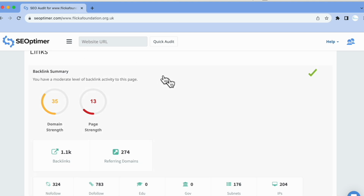Domain strength means, so flickerfoundation.org.uk is your domain. So it means how long it's been around. What's the quality of that domain? And it takes that from several factors: how long it's been around and how many different backlinks or other domains of a high quality are linking to that website. The page strength is kind of similar. It's also looking at what different links go to the pages and the quality of those backlinks, but also the quality of the content of your website. So the copy on your website, is it relating to the keywords potentially that people are searching for?